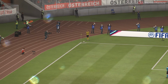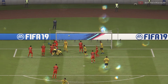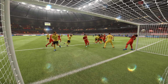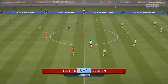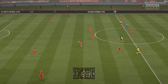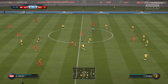Well, it comes with the territory, doesn't it, when you're in that kind of position. Different angle on it here. It's a frustrating way to go behind in a match when you've contributed to the opposition scoring with the own goal.